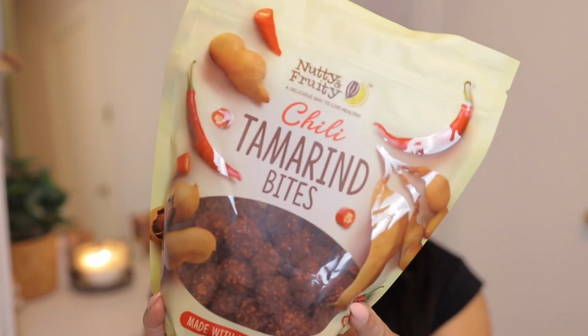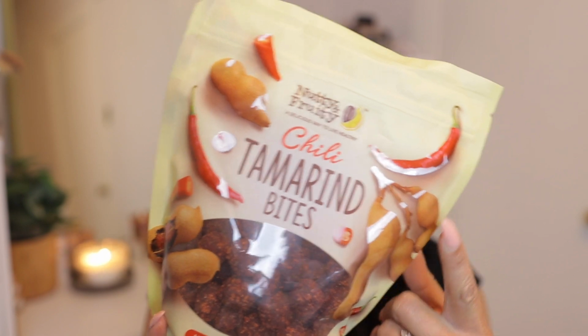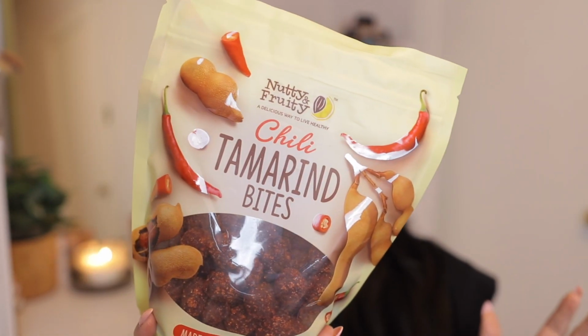The last miscellaneous item are these nutty and fruity chili tamarind bites. So I bought these at Costco. I don't know if they have them anymore, but I do know that you can Google them, or if you look on Amazon, they might have them. And you have to actually like tamarind and chili in order to love this product. They are a little spicy, but they're also sweet at the same time.